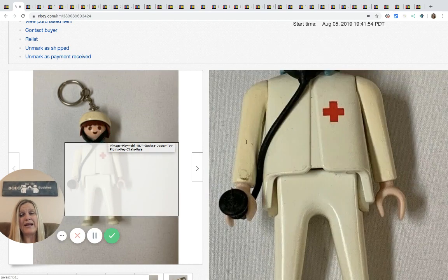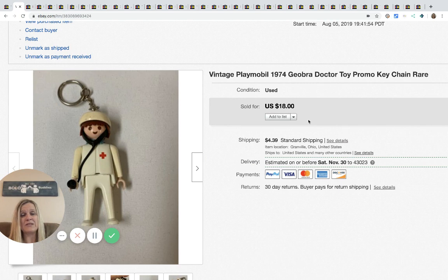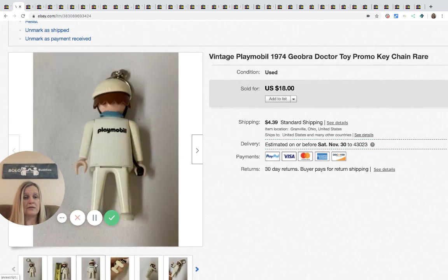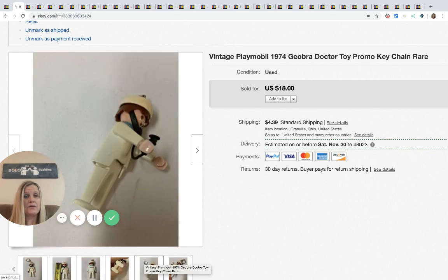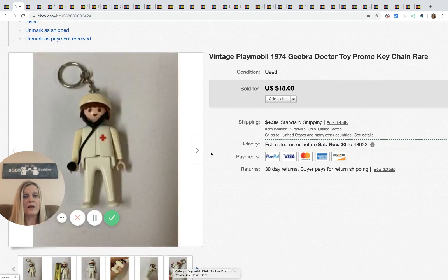I had it at $18 plus shipping and he was not selling, and somebody offered me $10. On that day, I was like, sure, I'll take your $10. So definitely look them up. This one's from 1974. I have Cowboys and Indians listed right now, which I'm surprised they haven't sold yet, but we shall see.